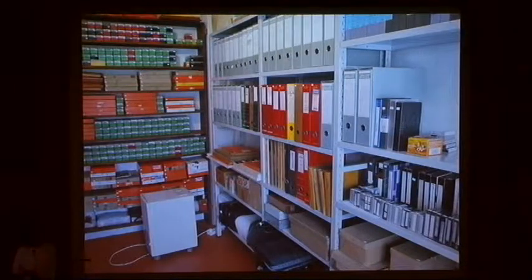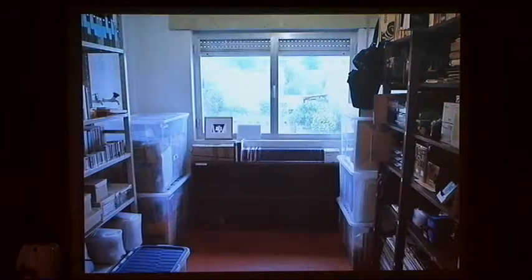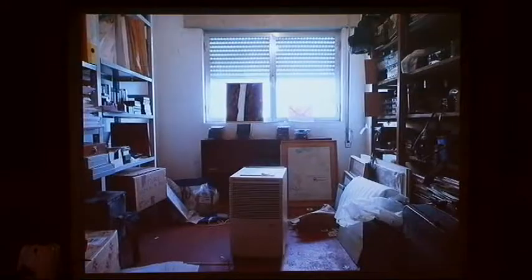So this is the room before the survey. We did also some cleaning and tried to stabilize some photographs we found that were at risk here, and this is the room after the survey.